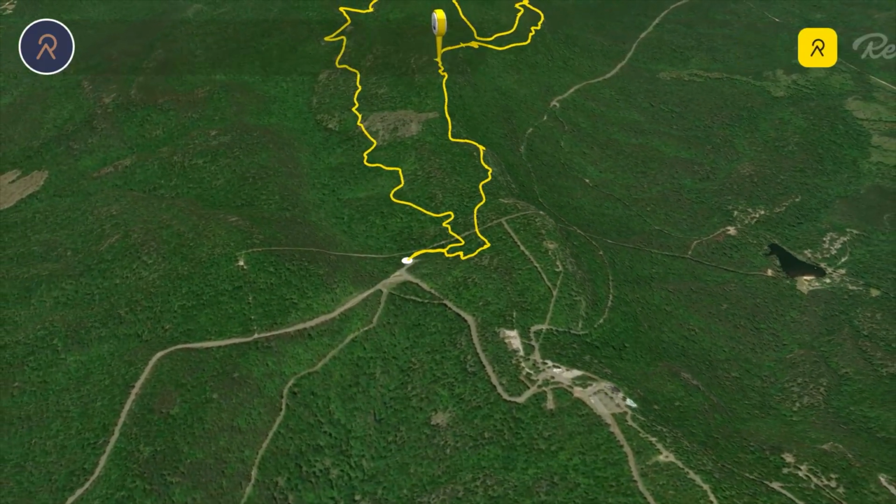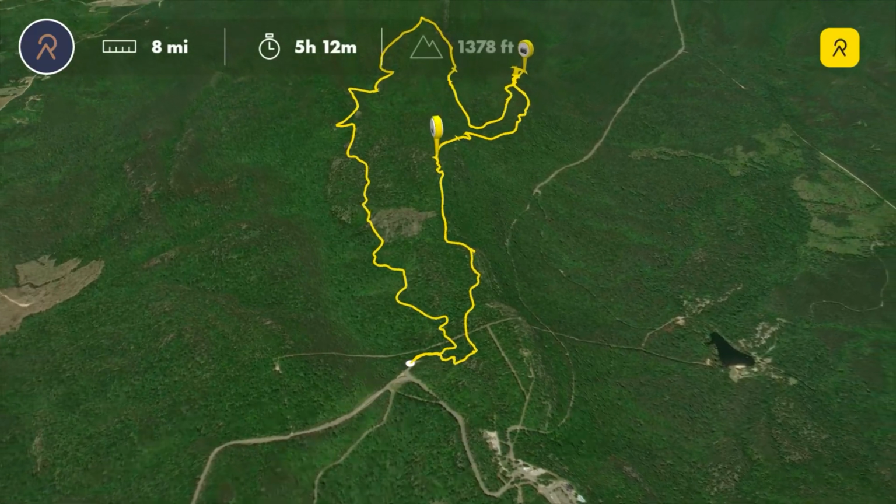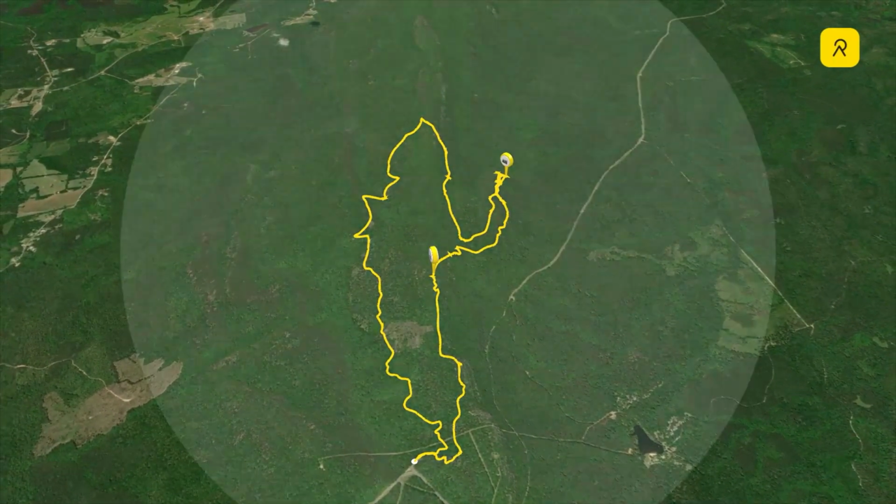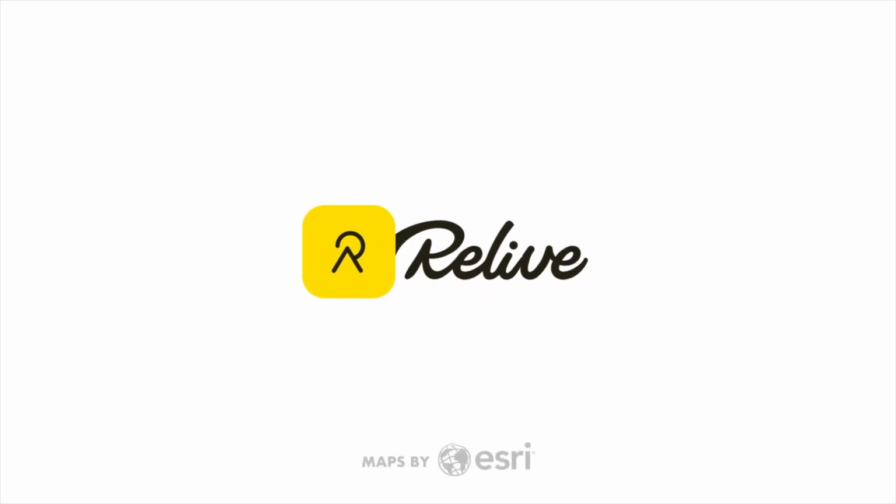This time of year, there's very little water along these trails, so make sure you carry all that you need. We had amazing weather and an amazing time on a hike that I won't soon forget.